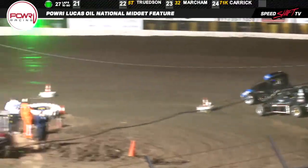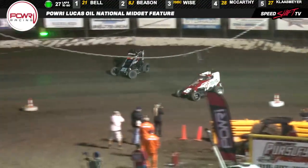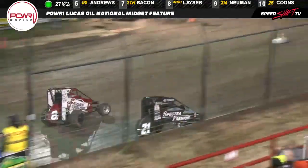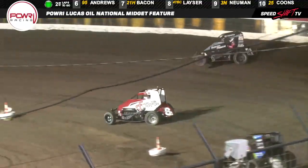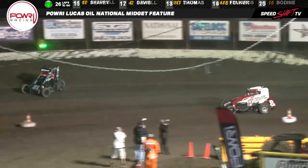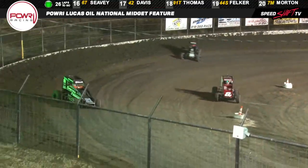Christopher Bell's got some company out of Beason down the inside. Here comes the 8J car for that number 1 spot. Bell's out wide, Beason digging off the bottom. You almost had a new race leader. Missed it by a couple thousandths of a second. And Bell now goes to the top, and Beason clips the tire down turn number 1 and 2. Cost him half a car length.